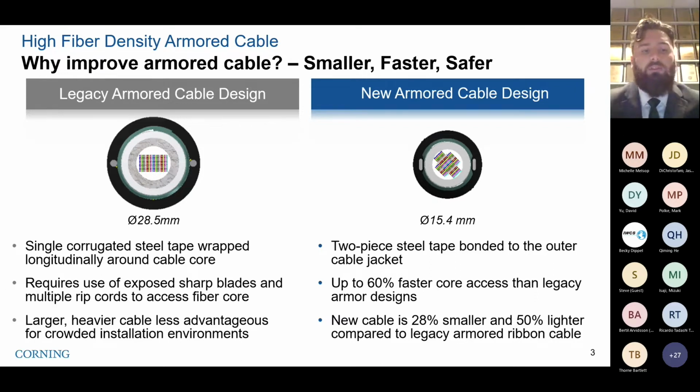So as a result, this is resulting in a larger, heavier cable, which obviously is less advantageous because we know in our installation environments, we're having less and less space. It's getting more and more crowded duct space. So we want to have a smaller cable with a higher density, so we're able to really have those connections established in smaller areas.